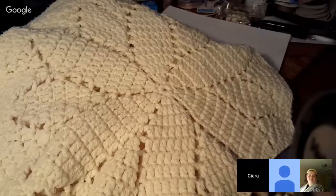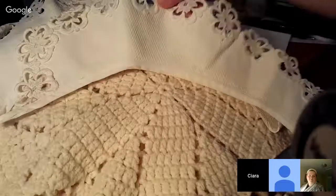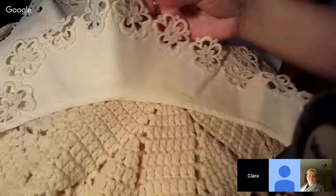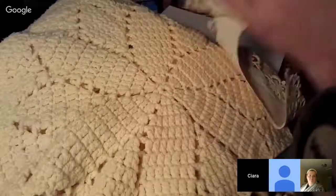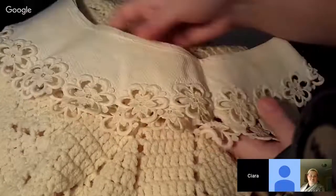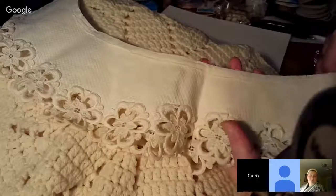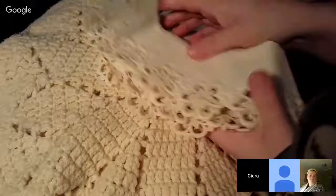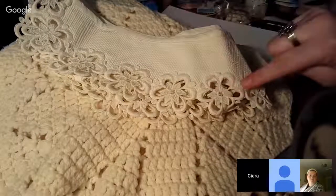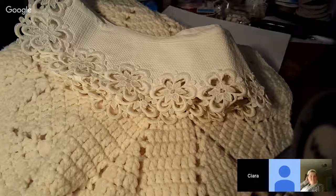And there's this beautiful collar to some kind of vintage dress, but it's just beautiful and old, and it has both sides to it. You can see it's just old lace, and it's a big collar too. You can cut each individual one of those flowers out and use them on something.